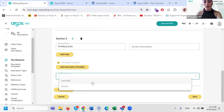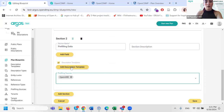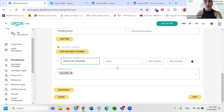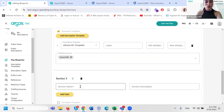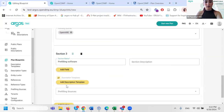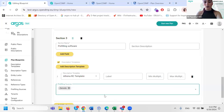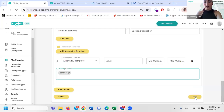So I select which pre-filling source I want. Is it OpenAIRE, is it Zenodo? Or I can configure my own sources and use this, for example, if it's an internal one or something else apart from OpenAIRE and Zenodo. And I can select which template I want to see to prefill with this source. I can do the same by adding another section, for example, for software, and select the template again and the pre-filling source or sources. You can select more than one. And I can save this.